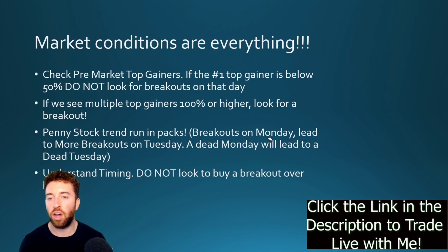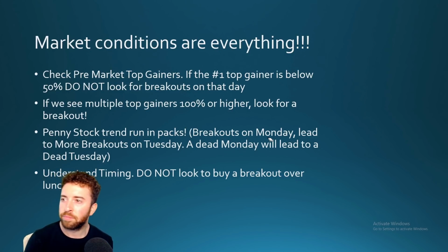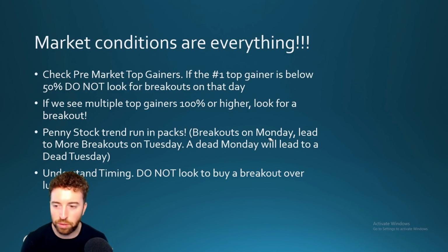Market conditions are everything. So again, what we're saying on point one right here, if we wake up in the morning and we have stocks that are up 100%, 150%, 200%, a stock has gone so far from $5 to $15, people are going crazy. You can look for massive breakouts. If we wake up in the morning and we see penny stocks and people are saying, hey, is anything going on today? Does anyone see any sort of big breakout? I think that stock over there has news. You don't want to be looking for breakouts.